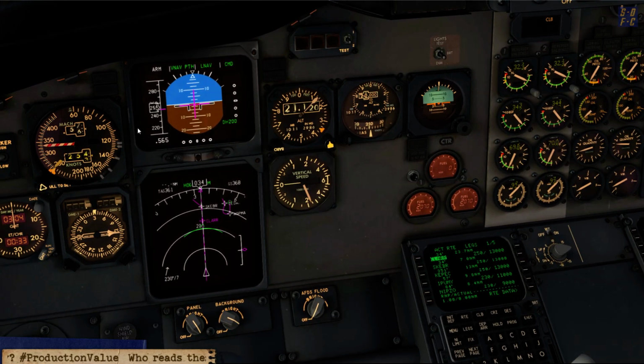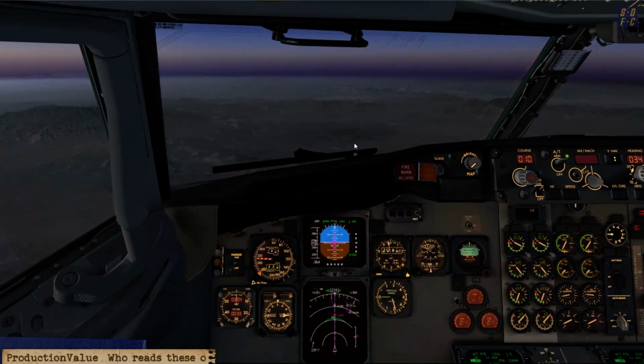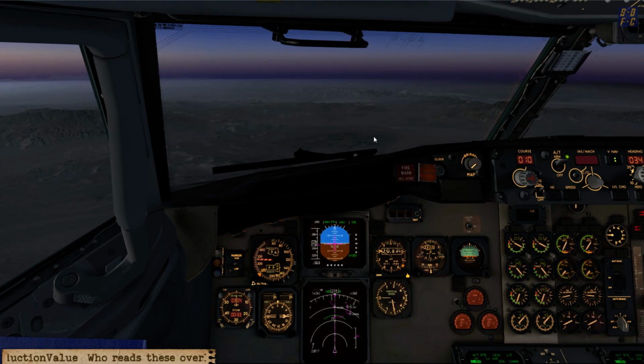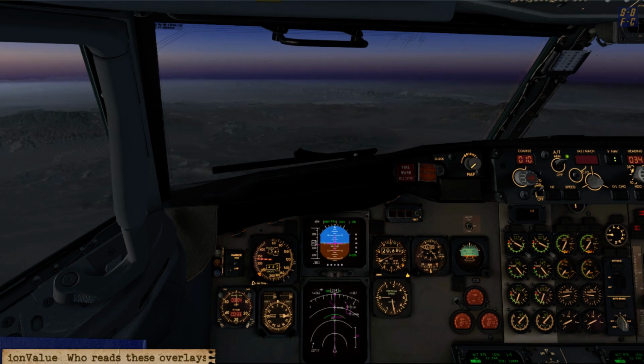Skyline Juliet Delta, roger, Montgomery Airport at your 9 to 10 o'clock now, 6 miles from port when you have it in sight. Skyline Juliet Delta, clear visual approach, runway 28 right.